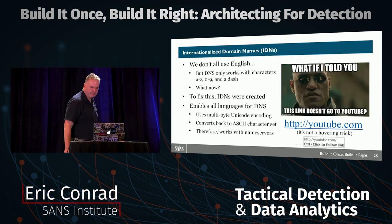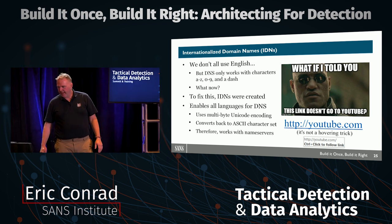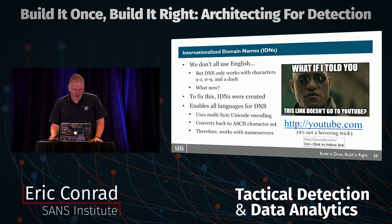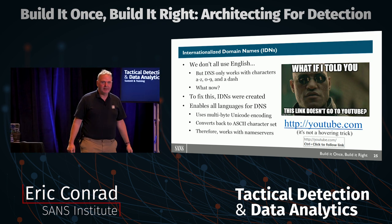So it scales. Now, I was doing some work on this, finishing this up on Sunday, and I was looking at internationalized domain names leading to the homograph attack. The homograph attack leads to Unicode DNS.